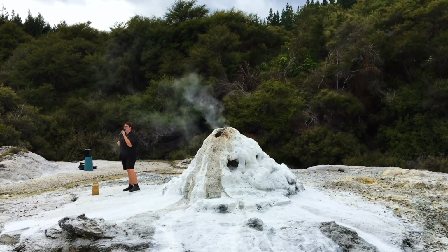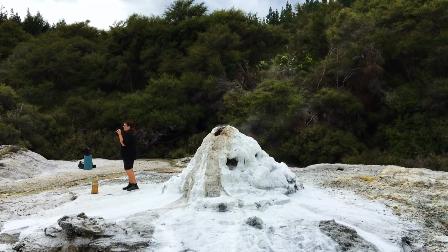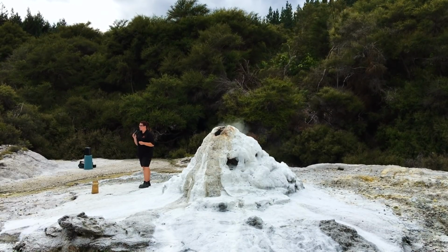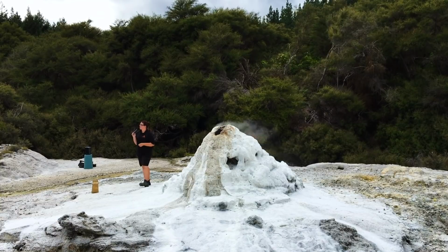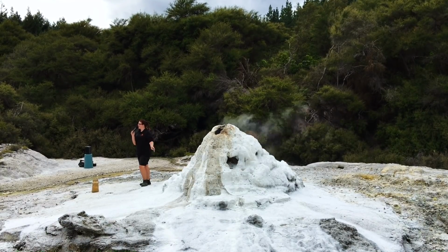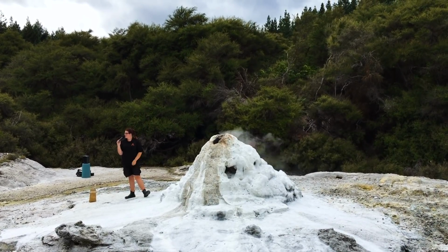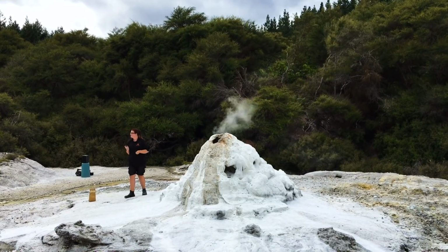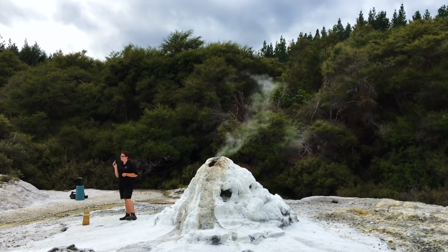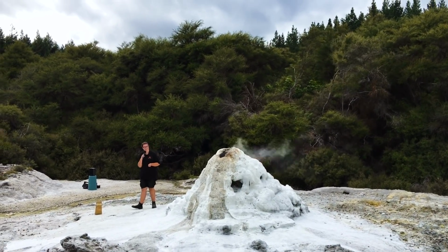Now, legend says one of the prisoners dropped a bar of soap in. Whether that happened, we'll never know until someone invents a time machine. So they were washing their clothes and suddenly the hot spring started to bubble and bubble, and can you guess what happened? It erupted, sending their underwear all up in the air, and naked prisoners were running off in all directions. Now, apparently I'm here to recreate that for you, but I think I'll keep my clothes on.